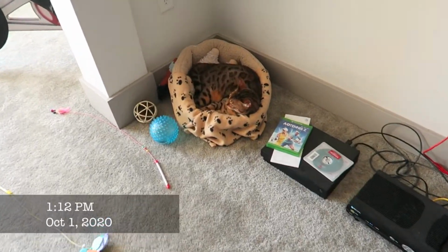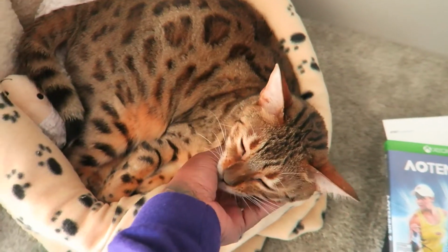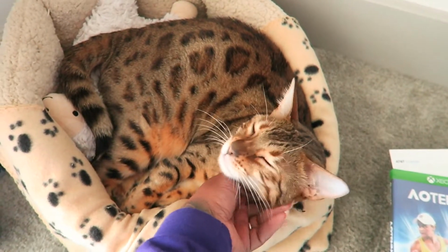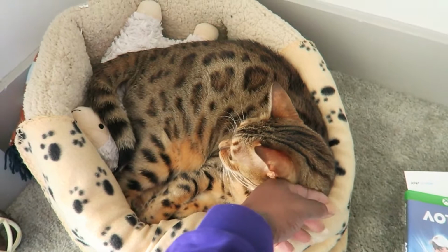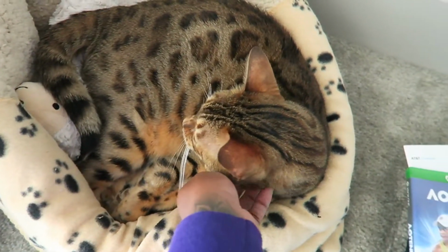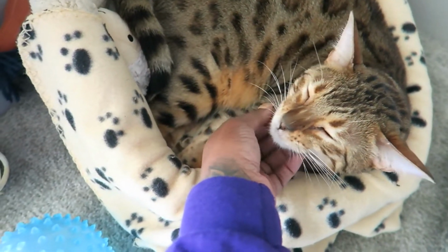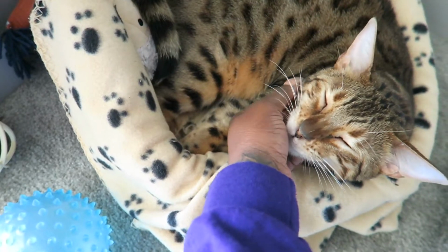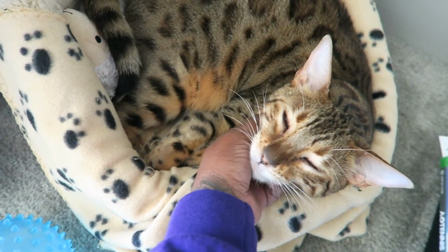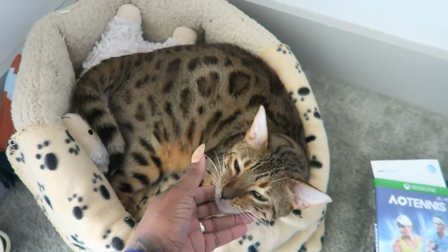Isn't my baby the cutest? He's so beautiful. He's using his bed. He's such a little angel. My little angel? Yes, Pepe, you like this? You're so cute. I love you.